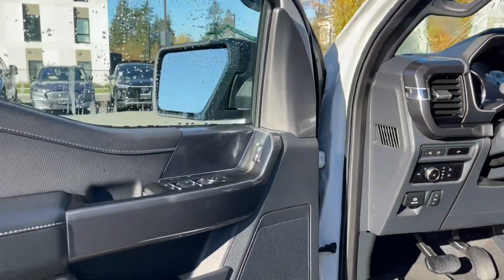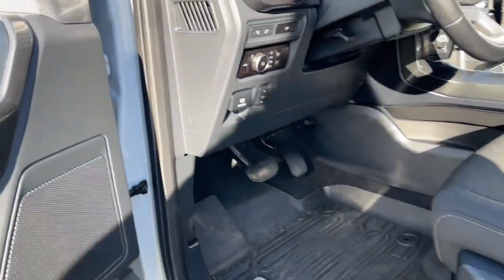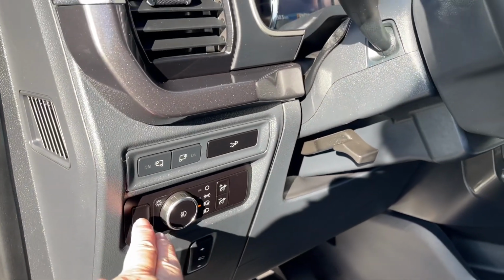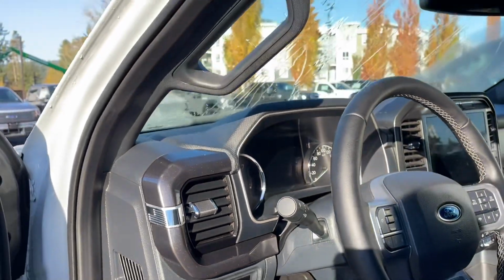Speaker in the door, as well as power locks, windows, and mirrors. The driver's seat is powered with lumbar, all-weather mats with the F-150 badging on the floor, and then you have your electronic parking brake, power pedals, high mount lighting, lighting controls, LED side view mirror spotlights, power release tailgate, and you've got a running board as well as a grab handle. That just makes it easier to get in.